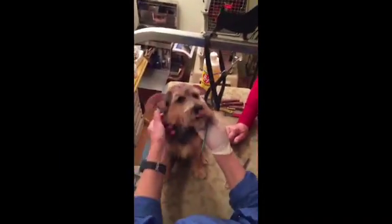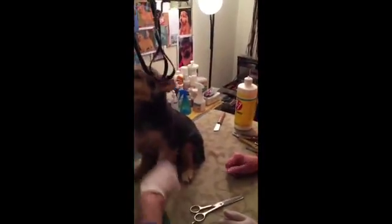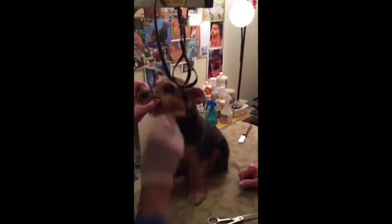We have to make it even on both sides. So if we lost hair on the other side, we have to make it shorter on this side too. Stop. Buddy, cut it out. Underneath there.